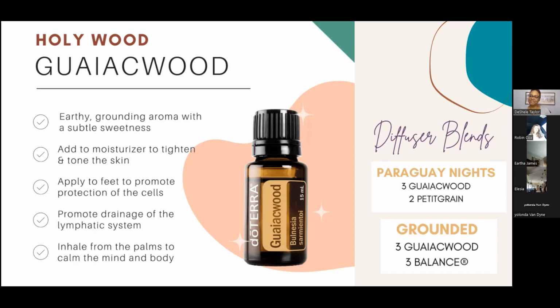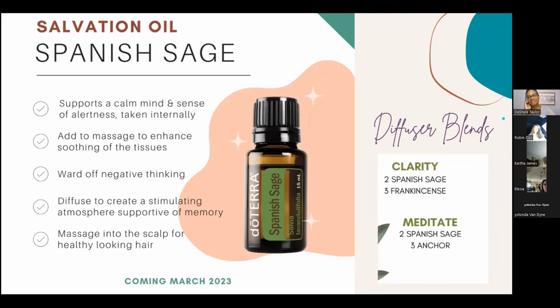Mm-hmm. So I don't know if that's a personal result. I think it smells like barbecue too. I think as it's there in the room, it kind of goes away, but at first that's what I smell when I first take it out and smell it. Okay. And then after it just dissipates, and then you have like a woody smell. So yeah. Okay.